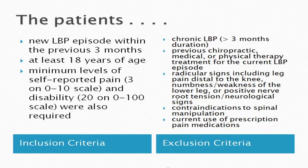Exclusion criteria were patients with chronic low back pain, those who had previous chiropractic, medical, or physical therapy treatment for the current low back pain episode, radicular signs, contraindications to spinal manipulation, or current use of prescription pain meds.